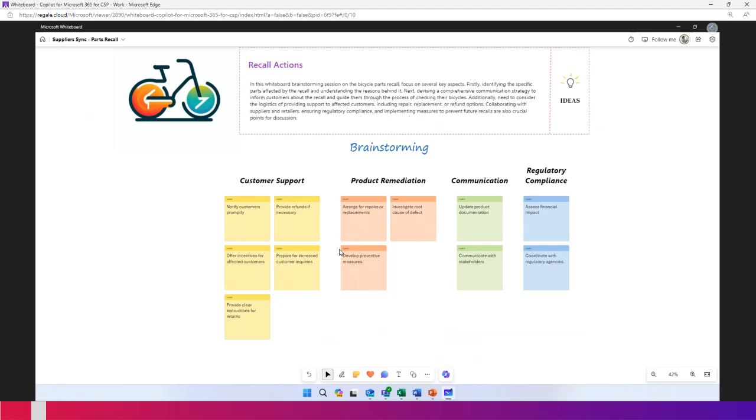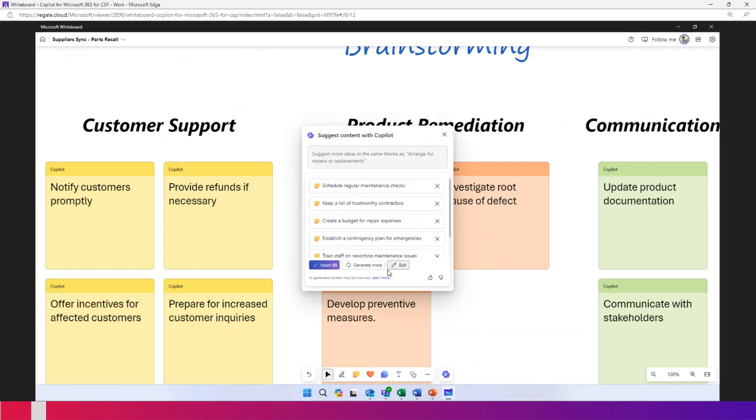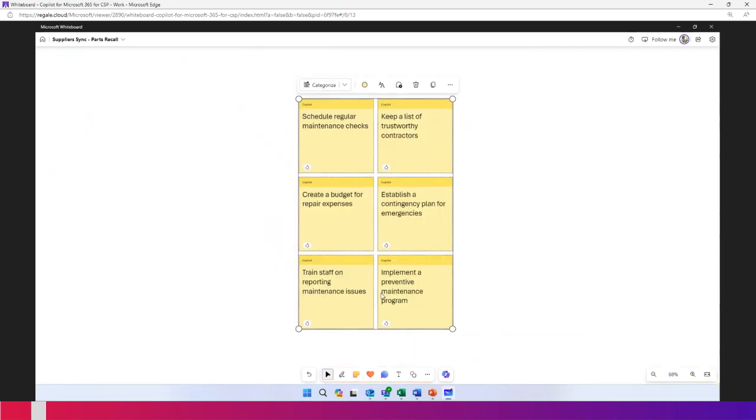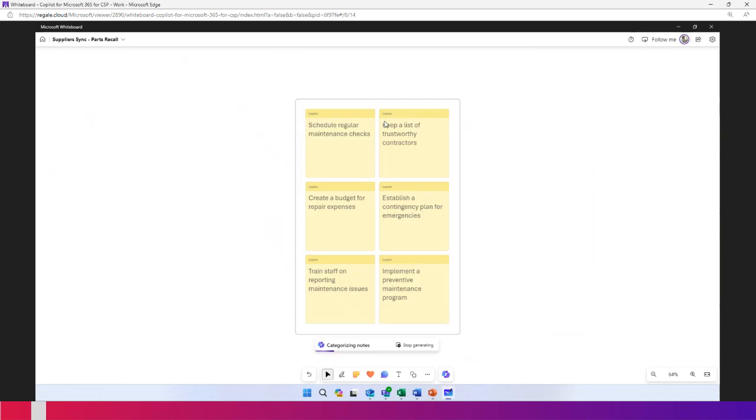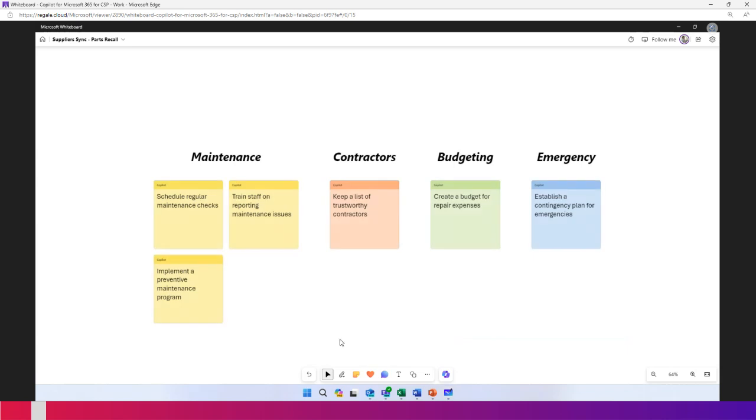So now he can delve into any activity to identify tasks to complete. So say if we go under product remediation, select a range for repairs or replacements and select suggest. So Copilot is going to offer actions Lee can add to the selected task. So we're going to say select insert test 6. And he can categorize these actions like he did with the tasks. So again, yeah, that looks all very nice. We're going to keep it.